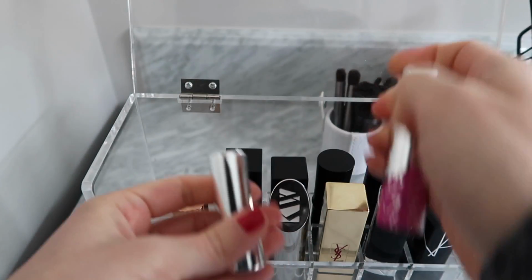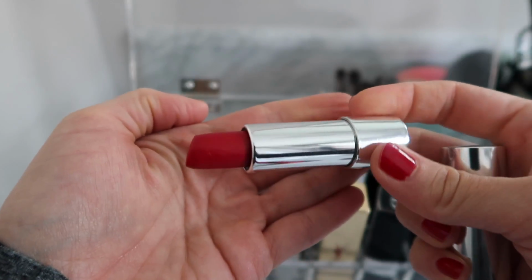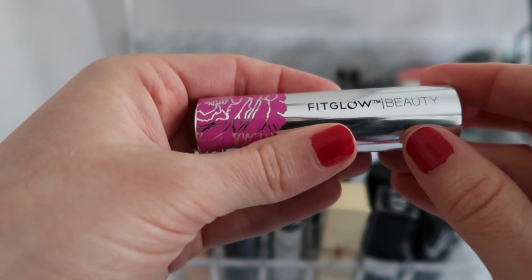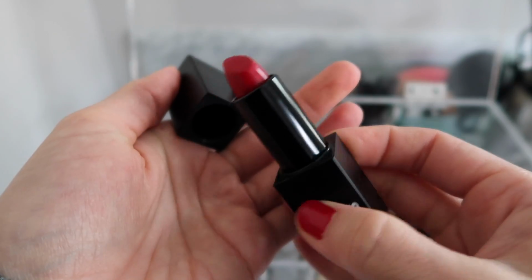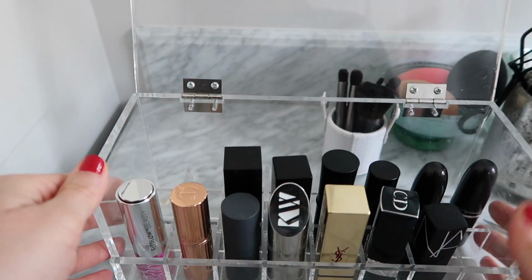And then this is the Fit Glow Lip Cream in the color Love, I believe. I do indeed love this lipstick very much. Of everything Fit Glow I've tried, skincare and makeup, their lip products are definitely my favorite. And then Kosas Dark Room. My newest lipstick addition is Kosas Electra. I talked about this in my recent favorites video and then I showed you the rest pretty much.